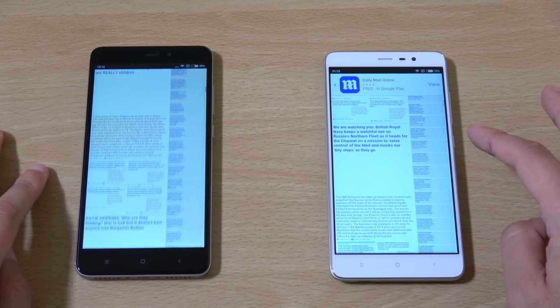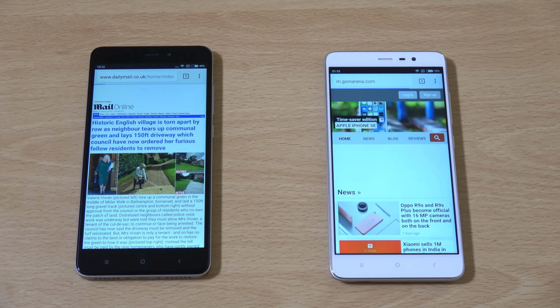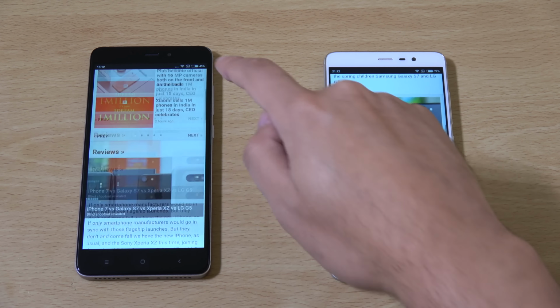Both of them I think have 3 gigs of RAM, but the Redmi Note 4 has 64 gigs internal storage, which is very generous for a budget phone. Well, you can see the actual page loading much faster here on the right again. Bit disappointing performance here from the Redmi Note 4. Maybe it's because it's newer software, who knows. This is what you do get with Xiaomi, a little bit weird software quirks.